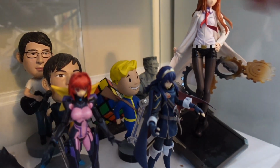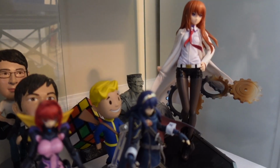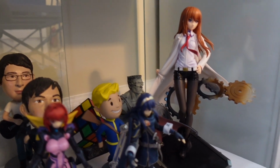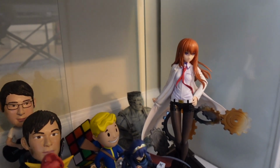So you actually collect bobbleheads to increase your attribute points in Fallout. So yeah, that's a popular part of that series. And then behind the Fallout bobblehead, I don't know how well you guys can see that, but that's the Duke Nukem statue from the limited edition of Duke Nukem Forever. So it's a bust of Duke Nukem.